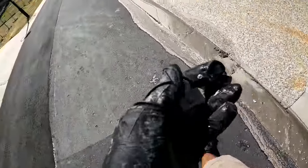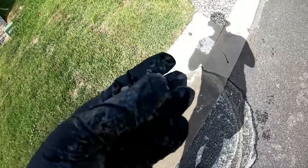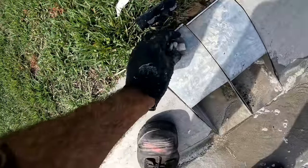There, you can see a little bit. Most of it's probably gone down there. But I'll keep a little bit of the evidence so they can look at it. Maybe it is something from the patio area.